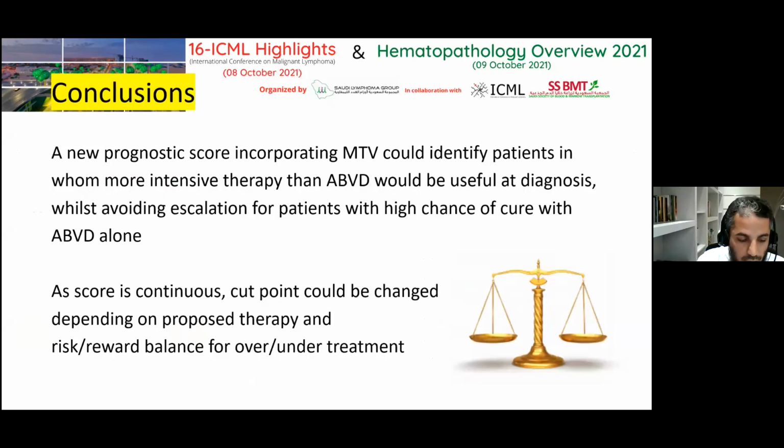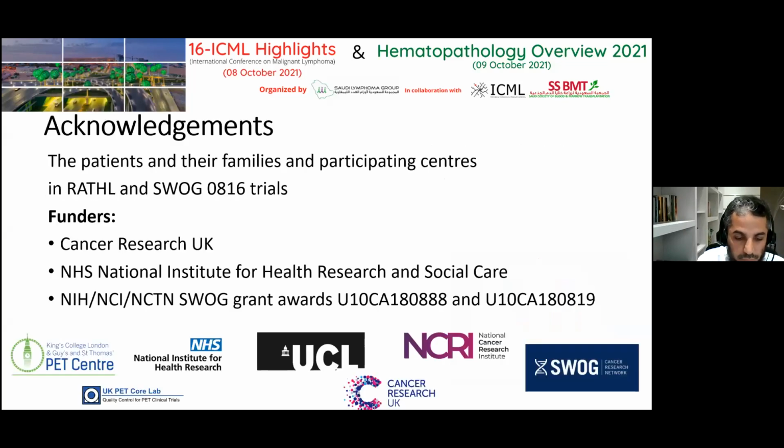So in conclusion, a new prognostic score incorporating metabolic tumor volume could identify patients with advanced Hodgkin lymphoma in whom more intensive therapy than ABVD would be useful at diagnosis, whilst avoiding escalation for those with a high chance of cure with ABVD alone. As the score is continuous, the cut point could be changed depending on the proposed therapy and the risk-reward balance for over or under treatment.